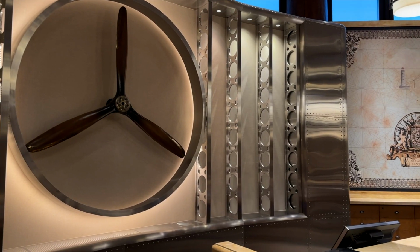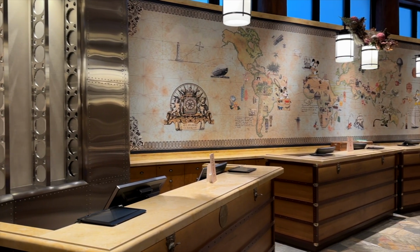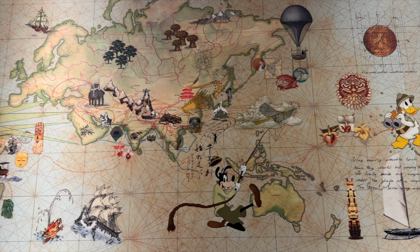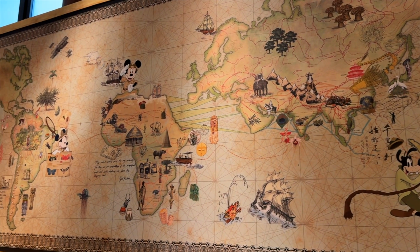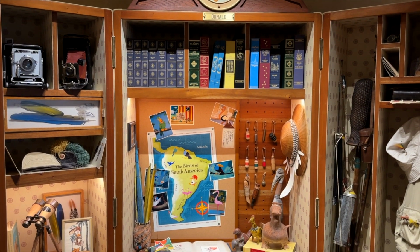When you walk in, at the right-hand side, you will have the check-in desk, where you'll notice more of that amazing theming. For us with check-in, we had no wait, so we were able to walk right up, and a cast member was there to help us get checked in and share a bunch of information about the hotel as well as the theme parks. And the back wall had some really fun details with Mickey and friends on the map.